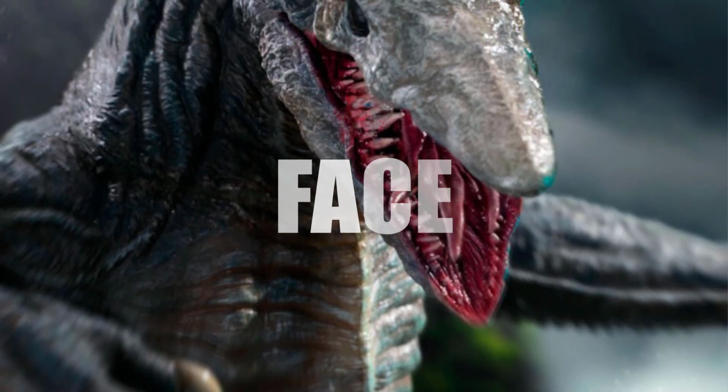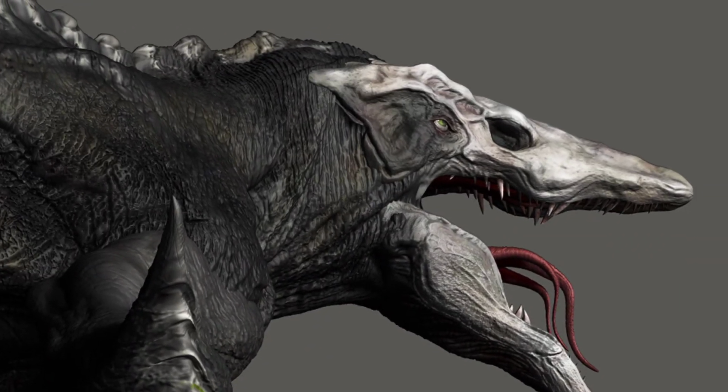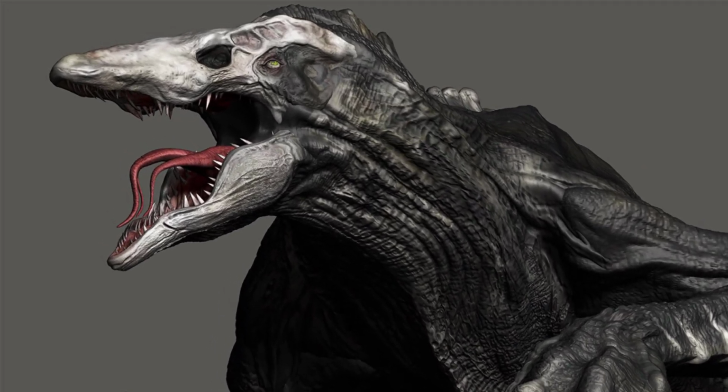The face. So if you look at the face of the Skullcrawler, it looks like it is just a skull without any skin or flesh to cover it up. Even though it had a thin layer of skin over the skeletal features, the looks of the creature seem to reek of death and decay.